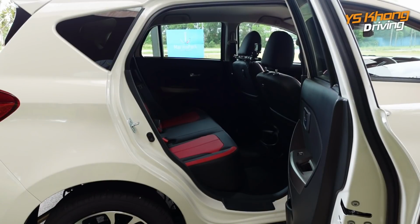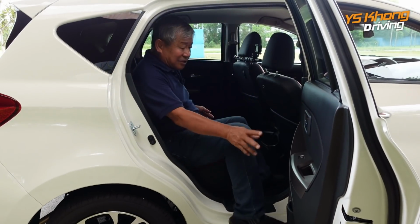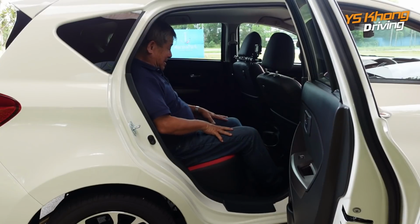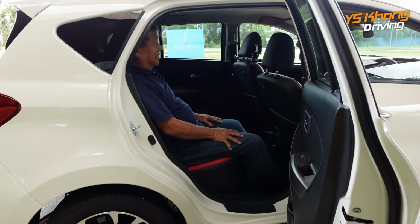Okay, here's looking at the rear seats. Getting in and out is very easy because the doors open wide. The legroom is pretty good. I think they've done a good job.